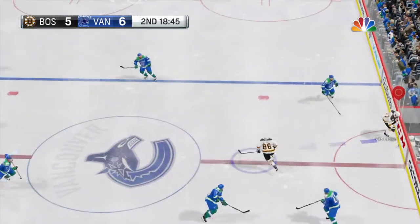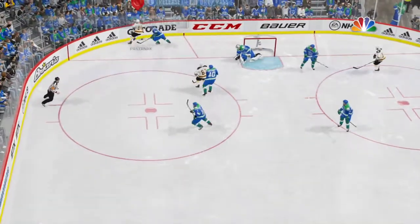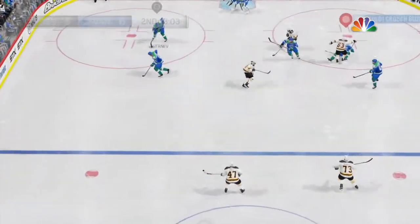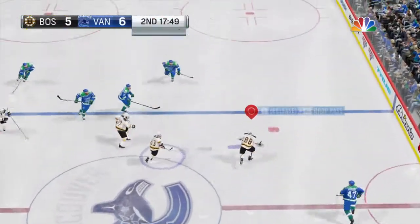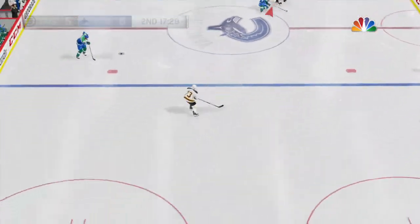A neutral zone interception. And they are in. Clings it. Good save there. This takes a lot out of him. Puck is thrown to Tanev. A collision. I wonder if that hit will change the momentum of this game. Perfect wrister. Save. Passing one off now to Besser.